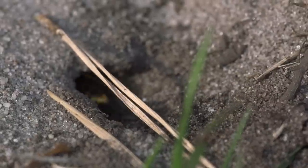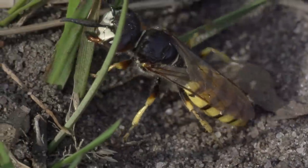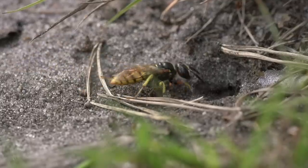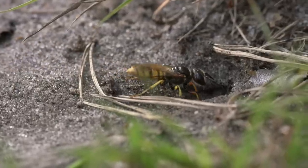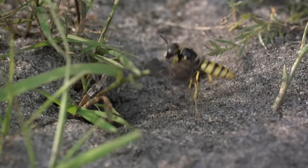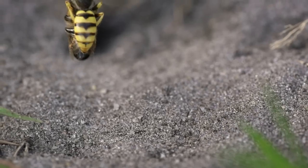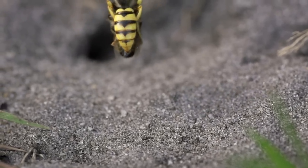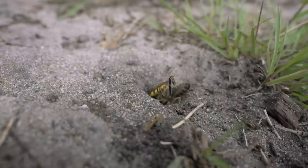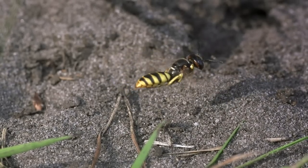This rare digger wasp loves warmth and sandy soils. The tireless female digs several burrows, up to 1.5 meters deep. The nests are ready for the offspring. Just one thing is missing. The flying she-wolf has caught a honeybee. It's not dead, just paralyzed by a targeted sting. One bee is nowhere near enough.